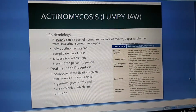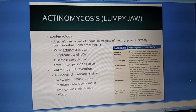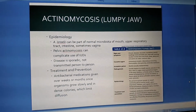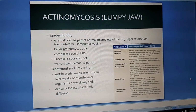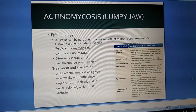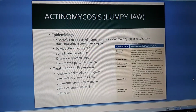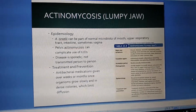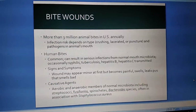Now, this can be part of the normal microbiota of the mouth, the upper respiratory tract, the intestines, and sometimes the vagina. Getting actinomycosis in the pelvic area can actually complicate the use of IUDs in some women. This is very sporadic. It is not transmitted person to person. Because it grows slowly and in dense colonies, you need to give antibacterial medications for extended periods of time because you have limited diffusion of the medication to the bacteria.